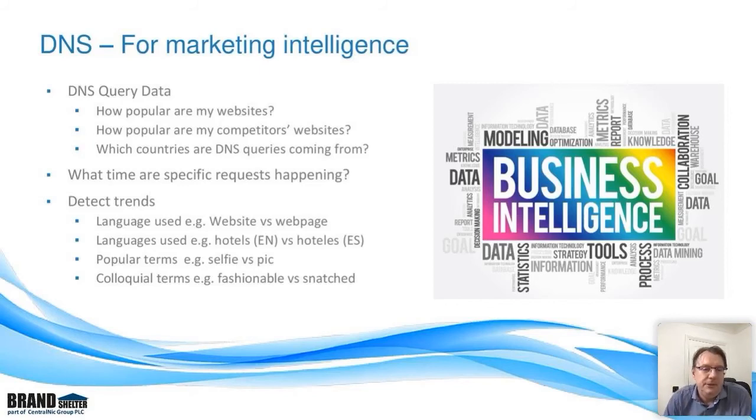So you can interrogate the DNS to find out how popular your websites are by looking at how many requests you get to go to your sites. But of course, with the DNS, you're not restricted to only being able to look at what's happening on your website. You can have a look and see what's happening in terms of requests to your competitors' websites. So you can start to get comparative data that you can then start to use from a marketing intelligence point of view.